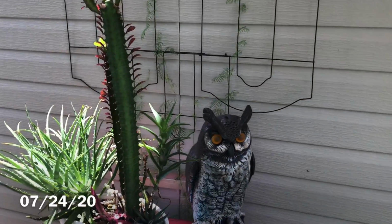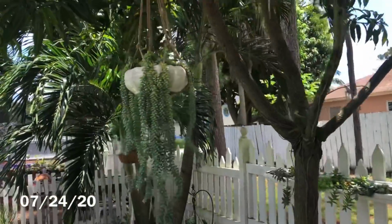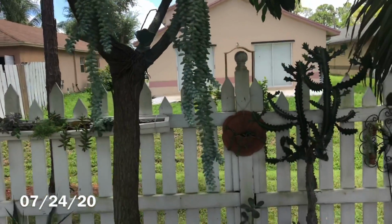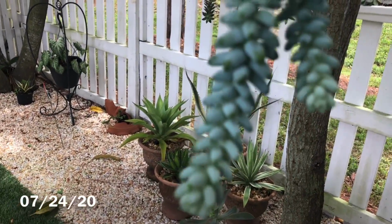And then I wanted just to update you guys on me bringing this plant outside. I just did it today, right now. I decided to bring it out here. It's been growing, I would say, fairly well inside the house. Look, it even has the farina on it.